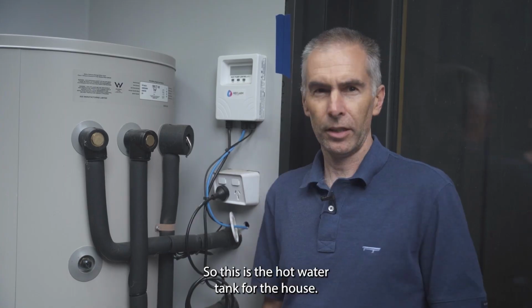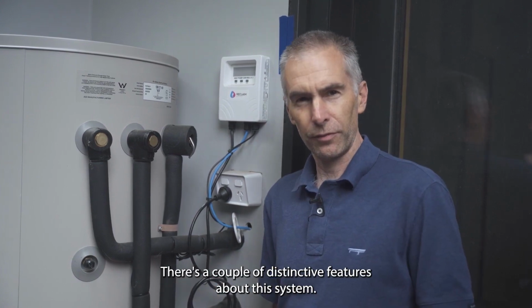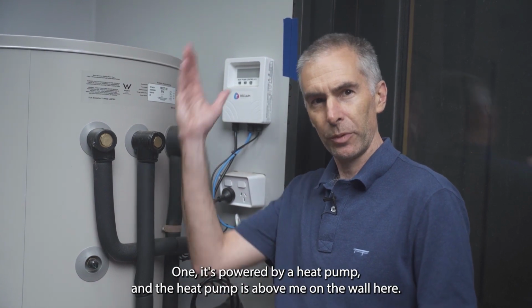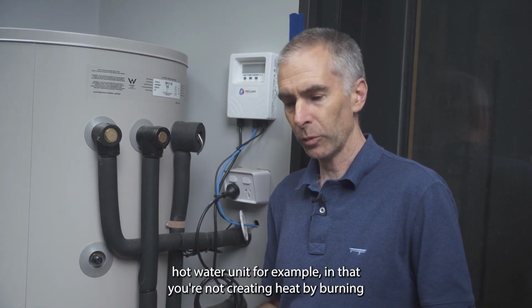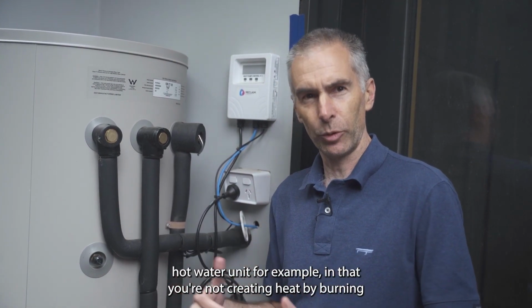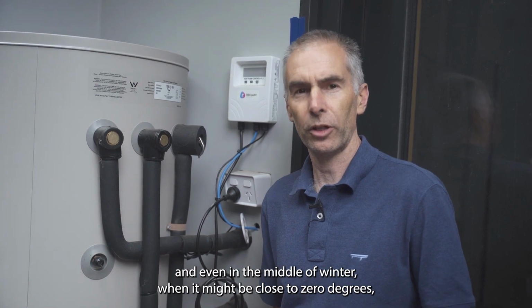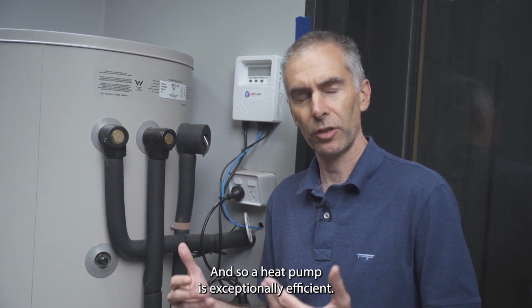So this is the hot water tank for the house. There's a couple of distinctive features about this system. One, it's powered by a heat pump, and the heat pump is above me on the wall here. The heat pump differs to your gas hot water unit, for example, in that you're not creating heat by burning a substance. Rather, we're extracting heat from the air around us. And even in the middle of winter, when it might be close to 0 degrees, there's still an awful lot of heat energy in that air. And so a heat pump is exceptionally efficient.